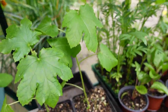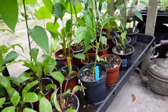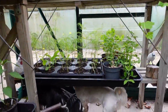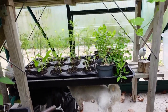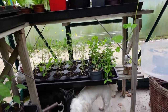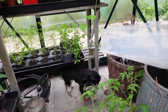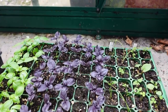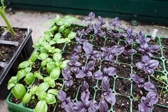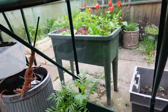Okra, marigold, beetroot, cosmos in the back, two dogs under the bench. What are you doing there? Lucy, what are you doing? Come on, let's go. I'll show you basil. Got two different basil in here. And beautiful marigold is looking really good now. They will go up with my tomatoes.